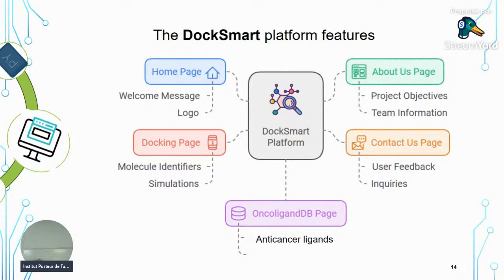So we have mainly a home page that includes a welcome message and our logo, an about us page that includes the team information and our objectives, a contact us page, the docking page that includes the workflow, and also the OncoLigand database, the database of anti-cancer ligands that we developed.